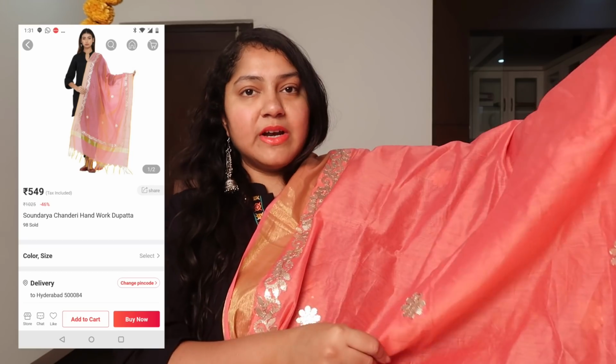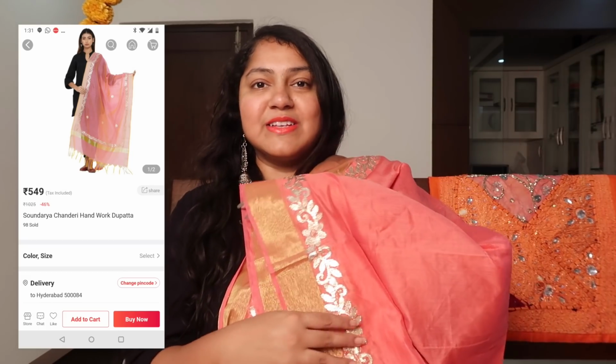This can be worn for everyday use too, and even for simple functions. I really like the color and the quality is pretty nice. I really like this one. It's very beautiful, and I got this in another color too. I think they were available in a bunch of colors. I'll try to leave the links.